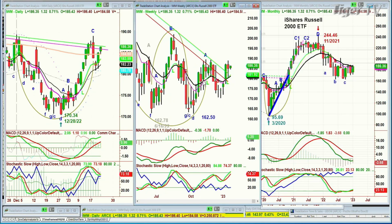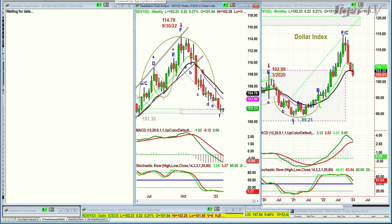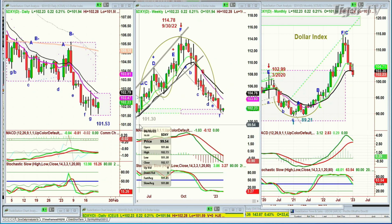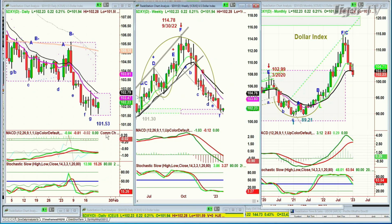So this is, to me, very important. Now, in that context, look at the dollar, DXY. I've been talking about this for months, actually, and then weeks, and now days. And I've been saying the low that was made at 101.30 back in June, the week of the 4th of June, that was in 2022, we came within pennies here again. 101.53 was the low four sessions ago, and we're trading now at 102.23. That's going to be very interesting. I'll be right back.